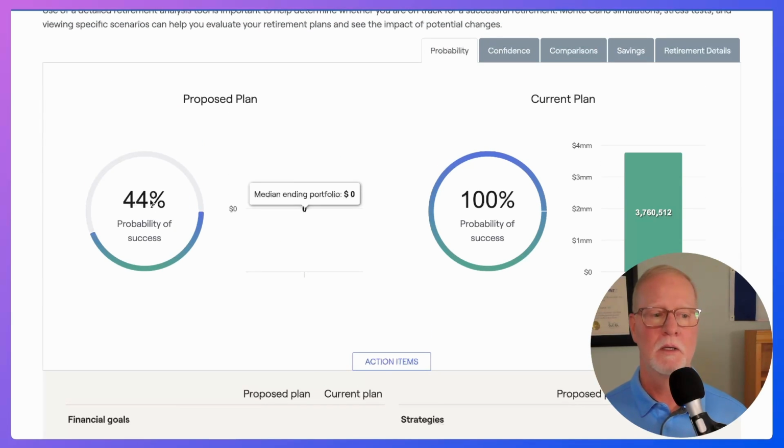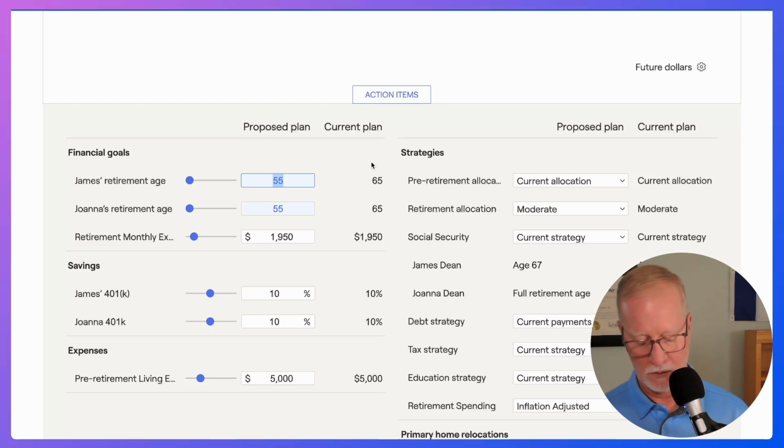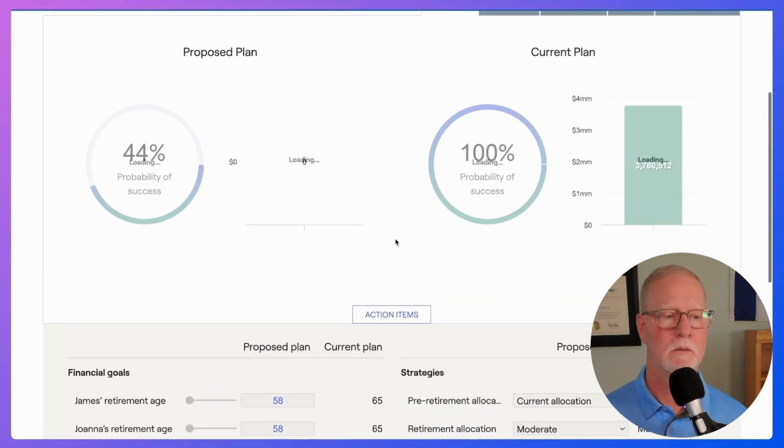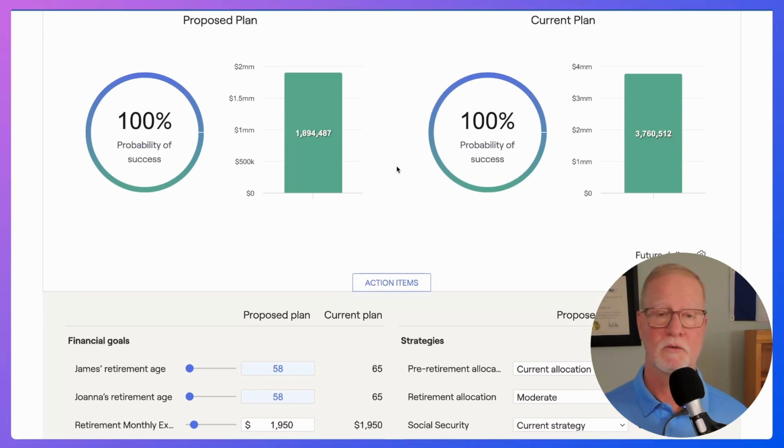Oh, 44%. So that was a little too far. So somewhere in between there is the sweet spot. I'm just going to say, let's say age 58 for both of them. Hit refresh. And 100%. So basically they could retire in 3 years versus 10 years and basically have no worries with the money part.